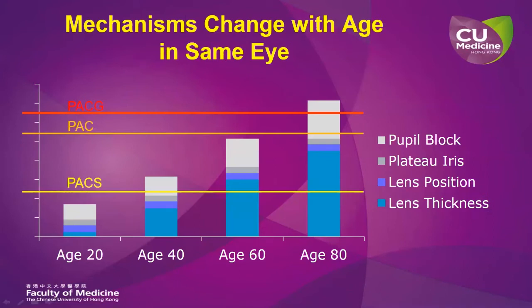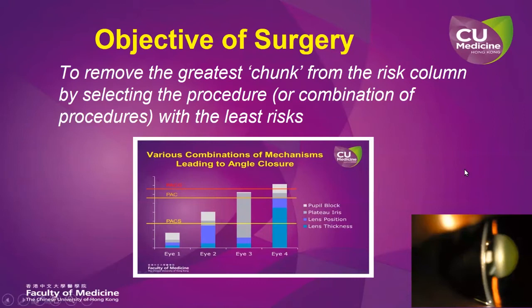Now, in this second, very similar graph, this time this is the same eye but at different age. You can see that with increasing age, the contributions of these different mechanisms also vary with time. And with increasing age, the lens thickness plays an increasingly important role, and possibly pupillary block may also increase its contribution with age as the lens thickness increases. So the objective of surgery is to try to eliminate the main mechanisms leading to angle closure by selecting a procedure or a combination of procedures with the least amount of surgical risk.